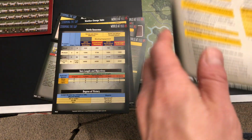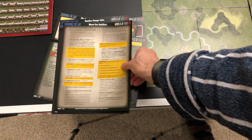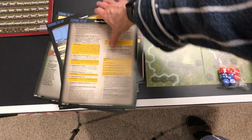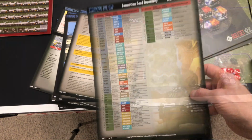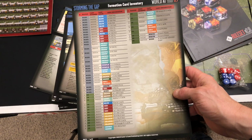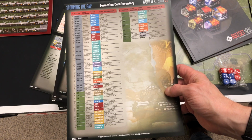That's pretty cool. They have whole books on those as well for some of the other games. And direct fire modifiers. So it's all here. You spend less time in the book, and after a while you start to memorize those. So that's pretty cool. Let's look at the rules and the scenario. One last chart, but this is really just a formation card inventory. It tells you how many cards there are and the colors and who represents.